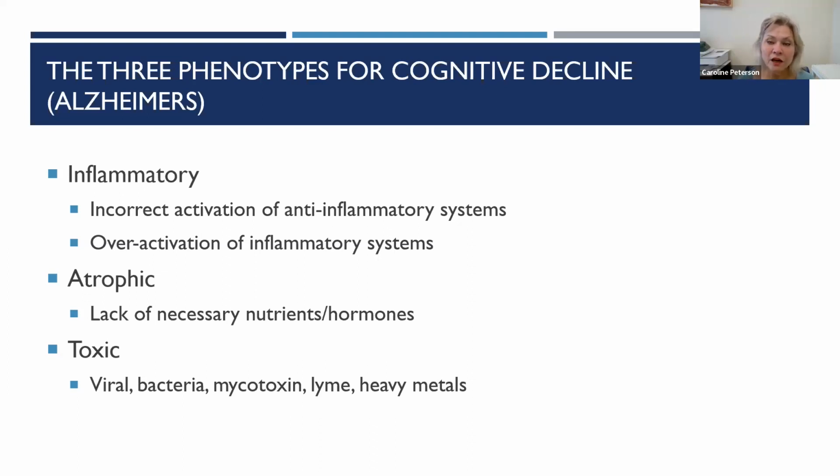Some people will experience cognitive decline because they don't have the nutrients and hormones there to nourish the cells, and so their brains become atrophic. They're not well nourished, and so they experience cognitive decline because of that. Some people are going to experience cognitive decline because of exposure to toxins that have not been treated, whether these are microorganisms, heavy metals, environmental toxins, things like that. Those need to be addressed in order to reverse cognitive decline.